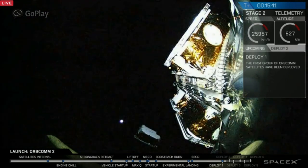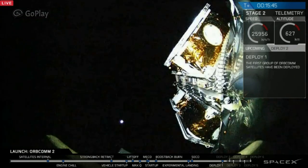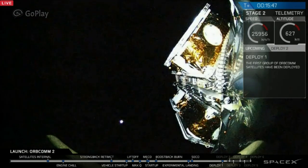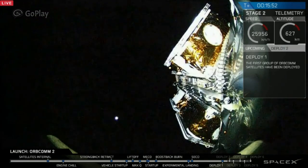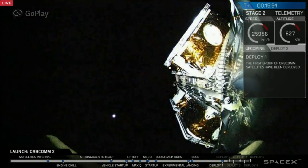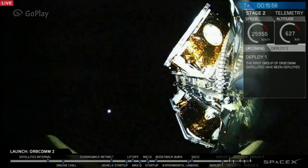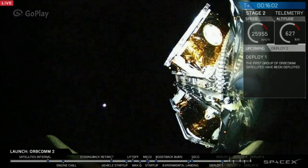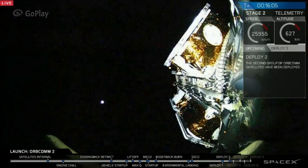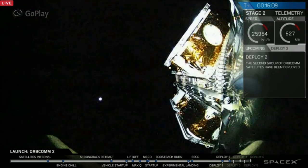Spacecraft 3 and 4 have been deployed. You just saw the next 2 satellites deploy. Mission is continuing nominally. You'll notice that you can only see 1 satellite come off the actual payload fairing, or fairing adapter, forgive me. That's in order to keep the satellite and second stage moving in a straight path.